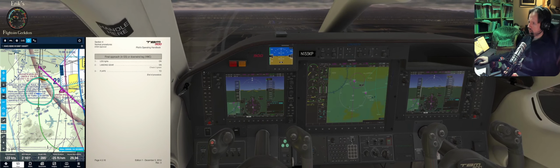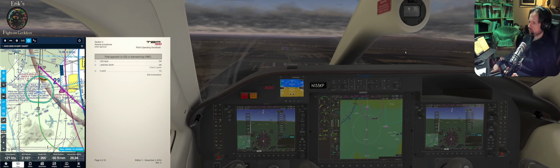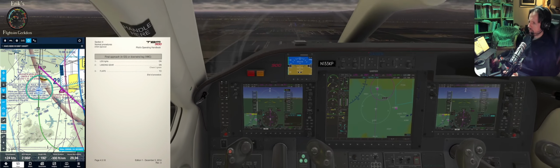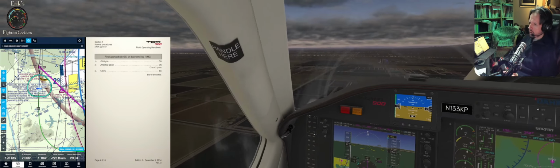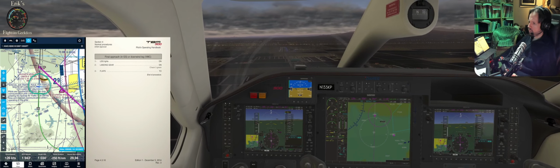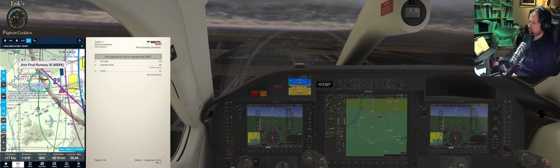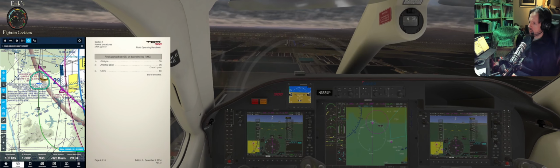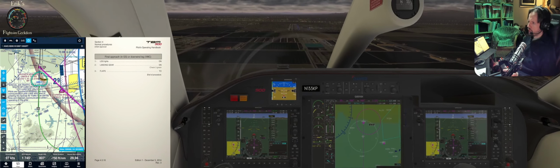Let's zoom in a little bit here. Buckeye traffic, TBM Trickle Papa, 3 mile final, runway 35, full stop, Buckeye. A little bit of a crosswind here, 5 knots. I see no traffic in the area. Okay, now I can take the full flappage. The classic TBM fashion, it will go very much nose down with all the flaps. It's like the wing is cut in half or folded over.